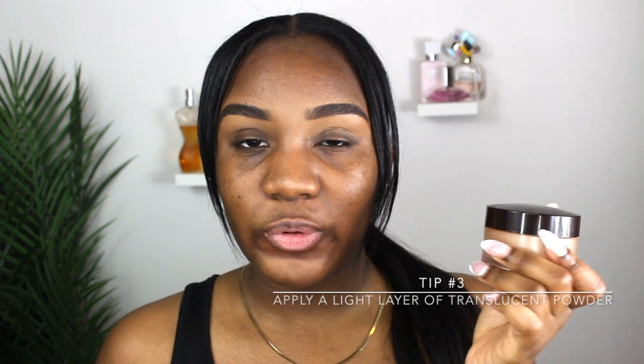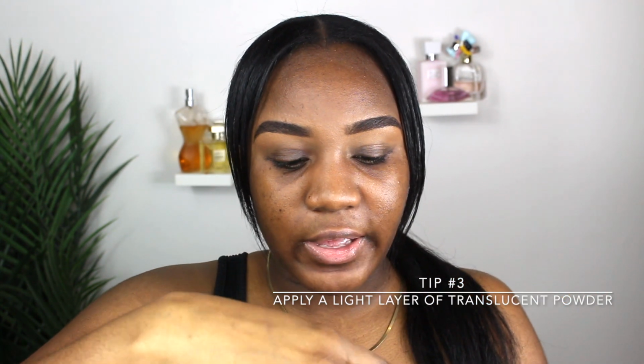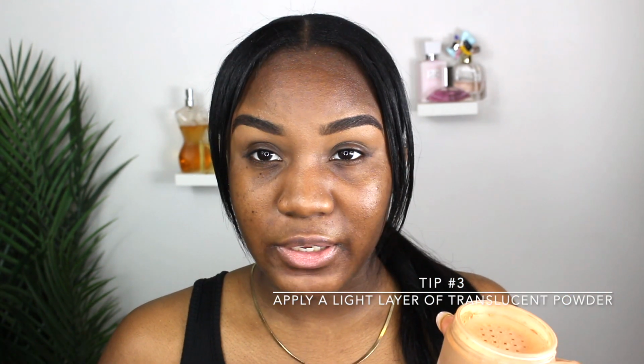So what I'm going to be doing is going in with a translucent powder. I am going to be using my Laura Mercier translucent powder. This is in the medium deep formula. And I am going to be taking my damp beauty sponge. What we're going to do is apply the powder to everywhere, especially the places you know you get oily a lot. For me, it's my nose and my forehead and just this area beside my nose. So we're gonna just pat that translucent powder in those areas.